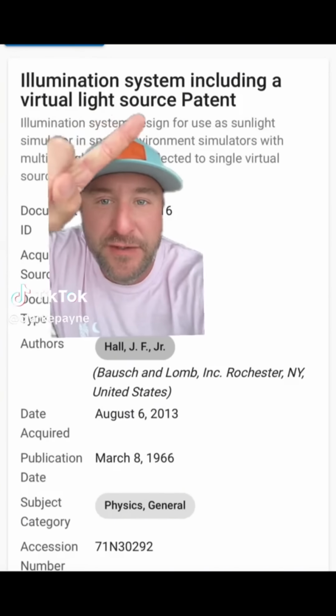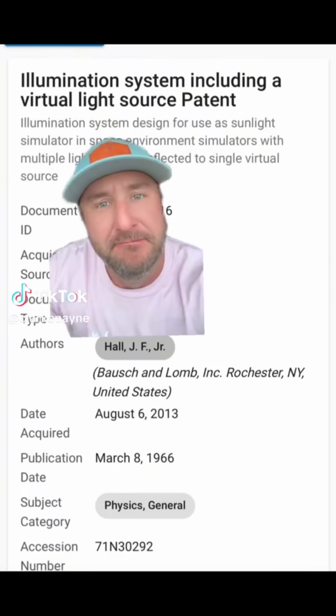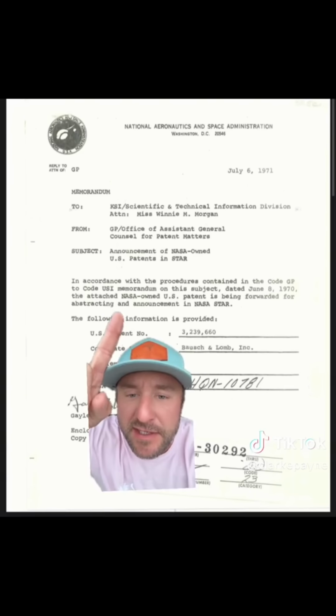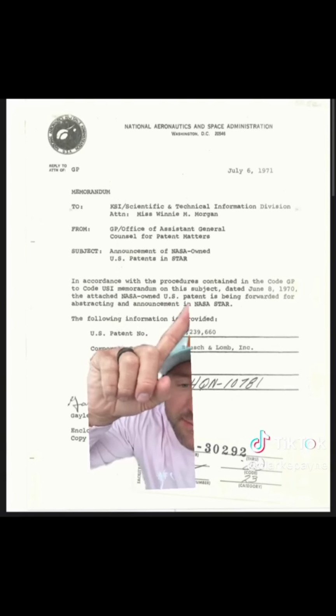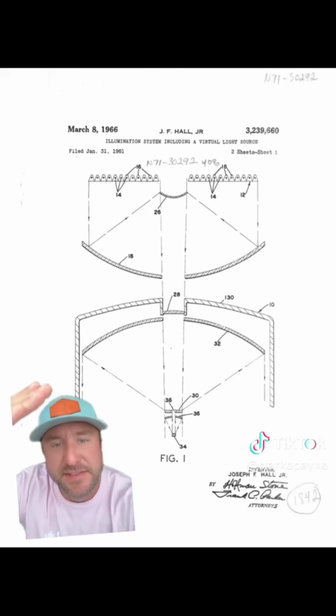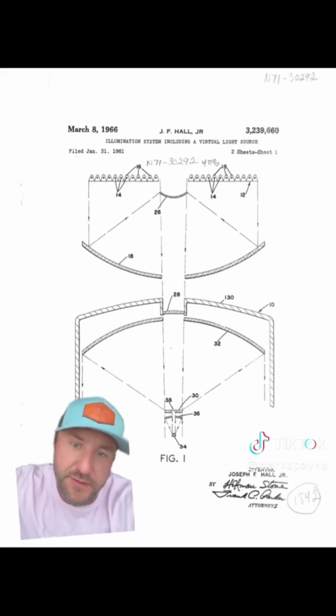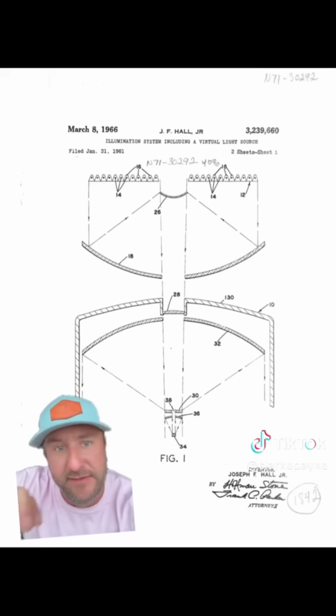Illumination system including a virtual light source patent. Don't forget the date, 1966. Here you go, fact checkers. July 6, 1971, look. NASA-owned U.S. patent, okay? Illumination system including a virtual light source. Now, this is not huge or anything, okay? This is in 1966. This is smaller scale.